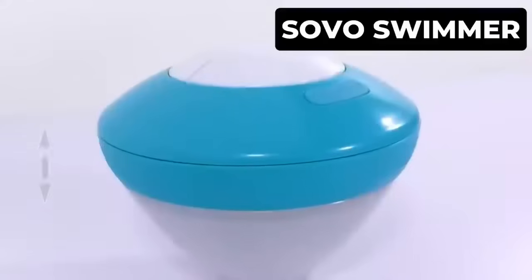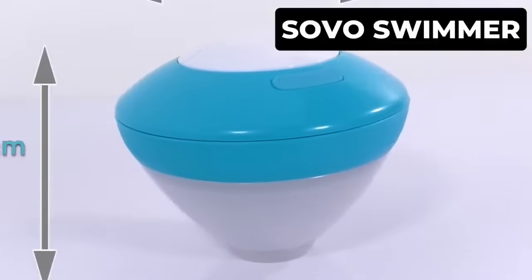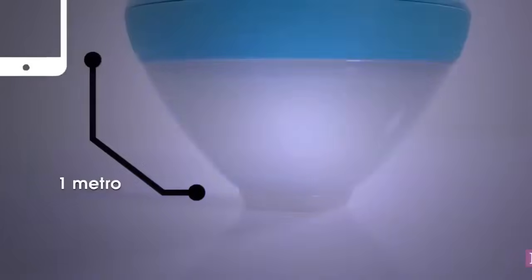The Sowo Swimmer X8 is a floating Bluetooth speaker with RGB LED lights. Ideal for pools and beaches, it offers immersive sound and visuals. Perfect for outdoor parties. It's waterproof and has a long-lasting battery.